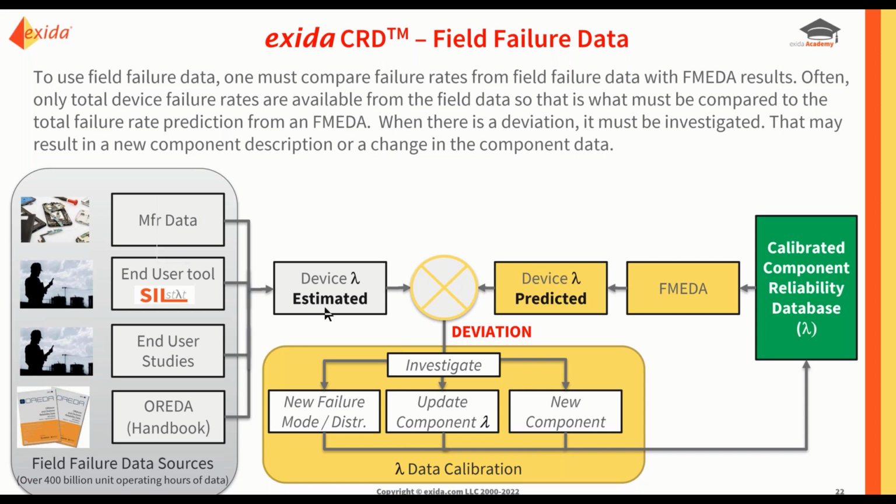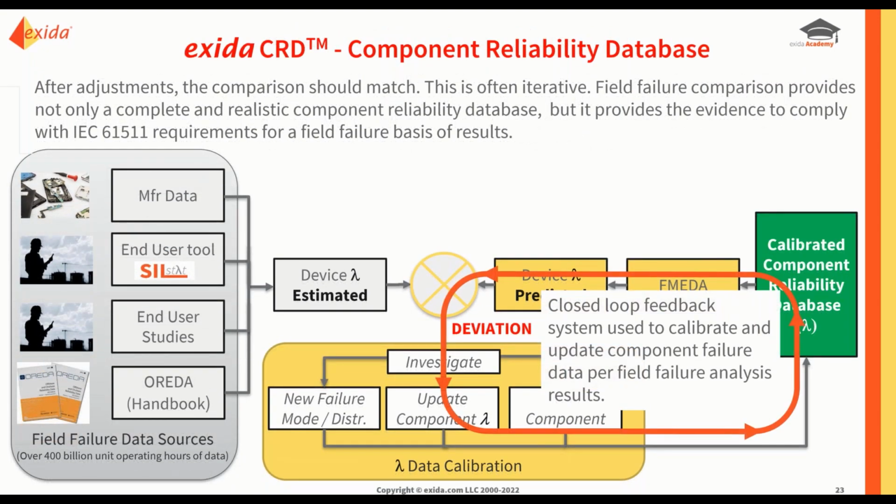Whenever the field failure data did not match the FMEDA prediction for a given environment, an investigation had to occur. And over many years, we discovered we needed new components, we needed to update the components, and we needed to add new failure modes and distributions. This is basically a closed loop feedback system that can be used over a longer period of time and a lot of work to update component failure rate and failure mode data.